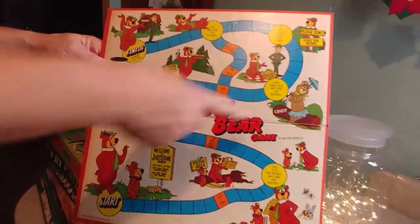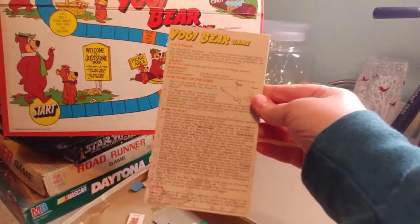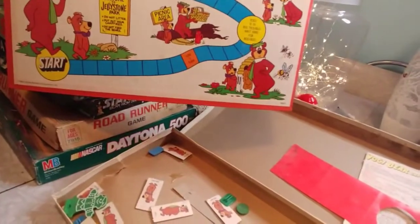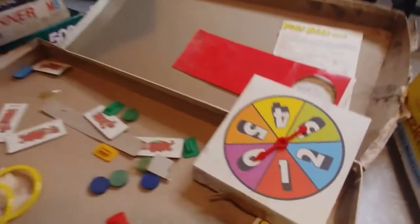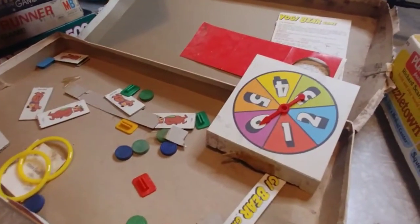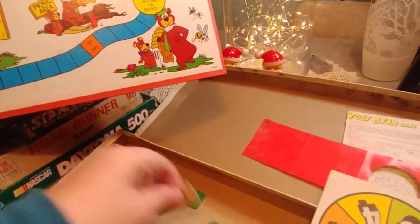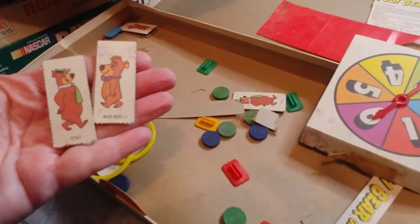No, Cindy. Yeah. Okay, so the directions are nice and easy and very simple. Basically, it is just like Chutes and Ladders or Candyland. Candyland. Okay. So you have a spinner. You spin, and you pick a person who goes, and then you spin, and you go that many spaces. But here's the kicker with it. Each person gets a Yogi and a Boo Boo.